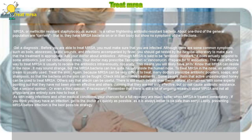Get a second opinion, or even a third opinion, if necessary. Remember that there is still a lot of ongoing research about MRSA and not all physicians are entirely sure how to treat it. As with many infections and other medical conditions, your chances for a full recovery are much better when MRSA is treated immediately.